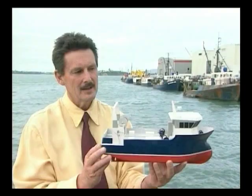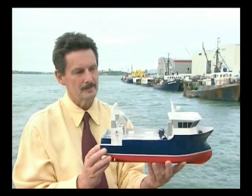John Harry is a naval architect with long-standing connections with the fishing industry. He sees things from a boat designer's point of view. When you're crossing a bar, it's one of the few occasions when you're going in short-crested, steep waves. And in my mind, there are two different types of problem.